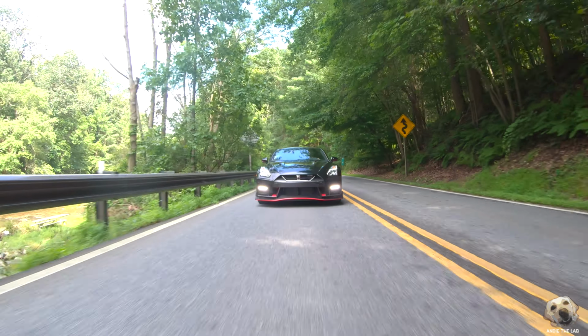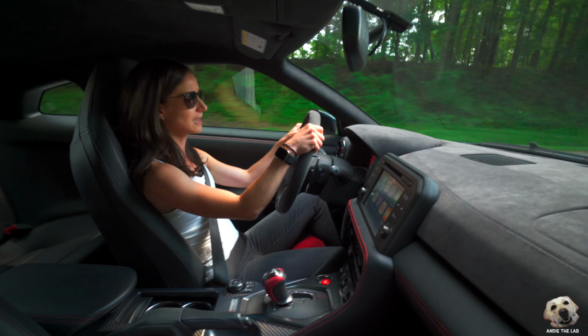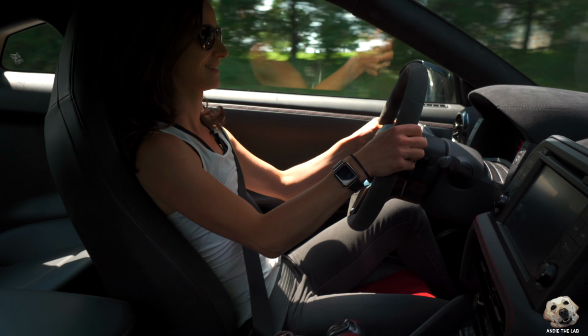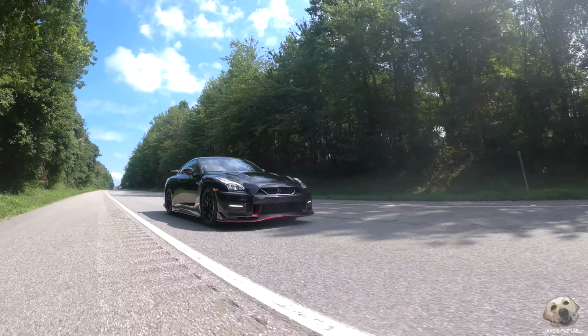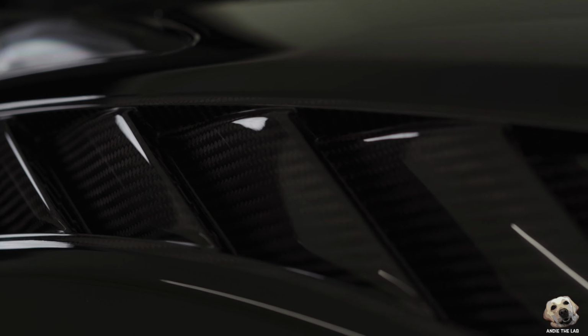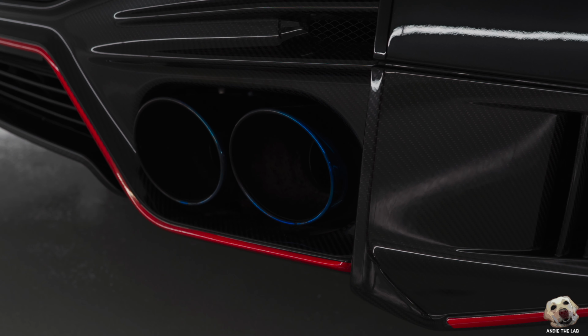Now, I have heard people criticizing that the turbo lag in here is terrible. You will feel some of that if you drive this like a regular car. But put this thing on the track and it is a completely different story. This thing really shines when you push it to the max. Where all those carbon fiber pieces matter, where every bit of weight makes a difference.